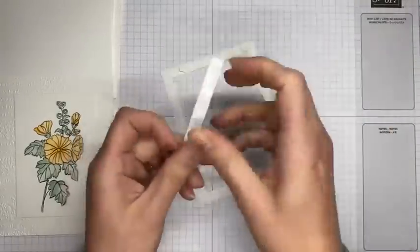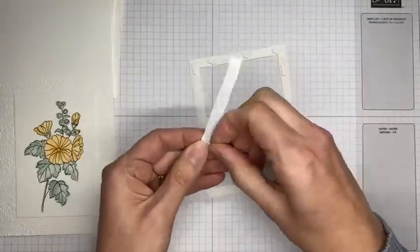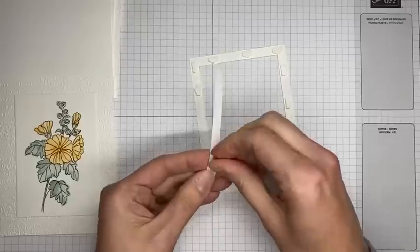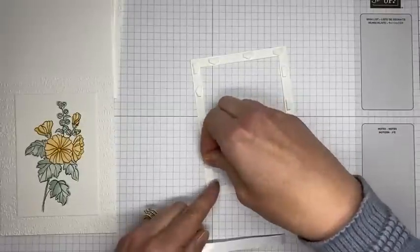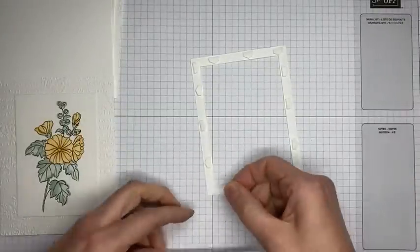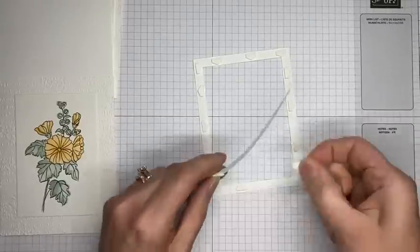Whoop, I got that one hanging off the edge. Instead of the foam adhesive strips, but if you prefer those, you can certainly use those. I just thought these were the thickness that I wanted them to be, so that's why I used them. But you can use whatever you prefer to stick your frame on.